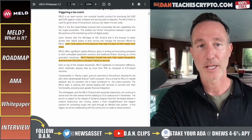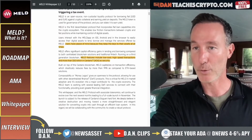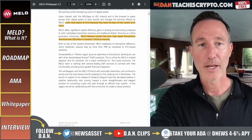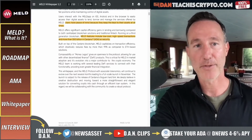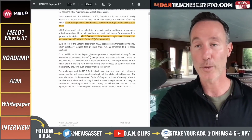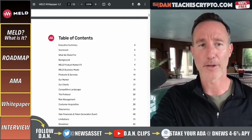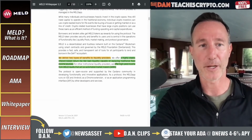Okay. Users have peace of mind because they keep the keys to their assets at all times. Just want to reiterate that because it's very important. MELD features include low-cost, high-speed transactions and more than 50 billion in Cardano as security. This is going to be tied up. And that is the part of the Cardano stake pool. So let's keep going down.